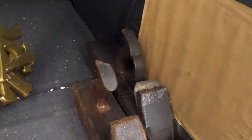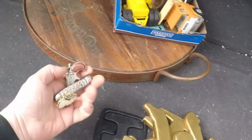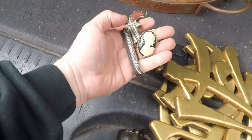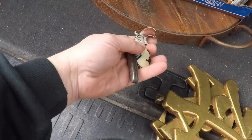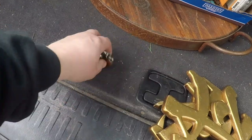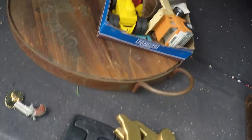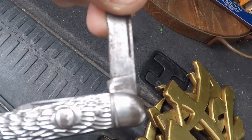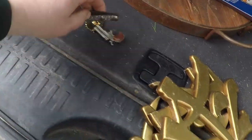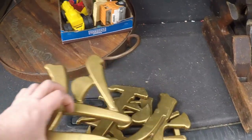I paid $2 for these. Oh, I paid $1 for this little nonsense too. There's a Cameo, a little old cap gun that's broke, and a pocket knife. Pocket knives do pretty well, especially if the blades aren't beat up and you can still read what the maker is. So they're not from a faraway land, they're actually from us. So that's $1. Like I said, I paid $2 for these.